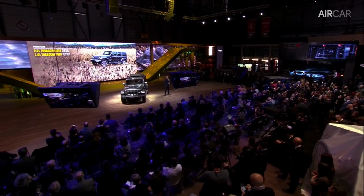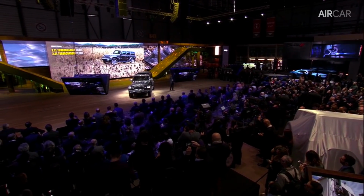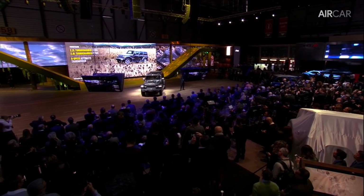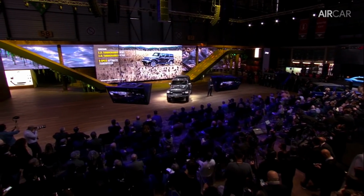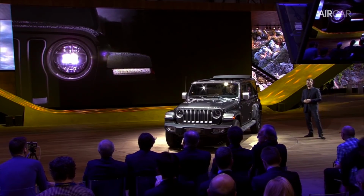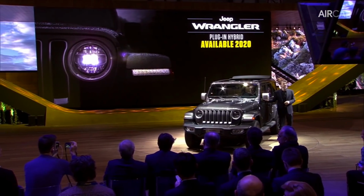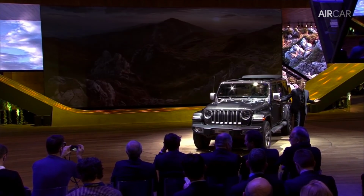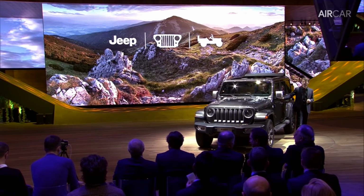The new Wrangler will offer a 2.2-litre turbo diesel and a state-of-the-art 2-litre petrol engine, which is mated with an 8-speed automatic transmission, delivering power, capability, and fuel efficiency. Now, these new powertrains will improve Wrangler's fuel consumption and CO2 emissions by more than 15%. And we're also future-proofing this Wrangler for generations to come with a plug-in hybrid, which will be available in market in 2020.